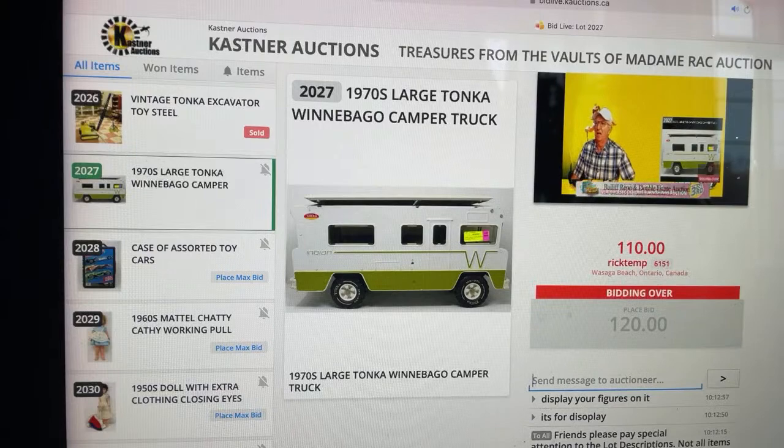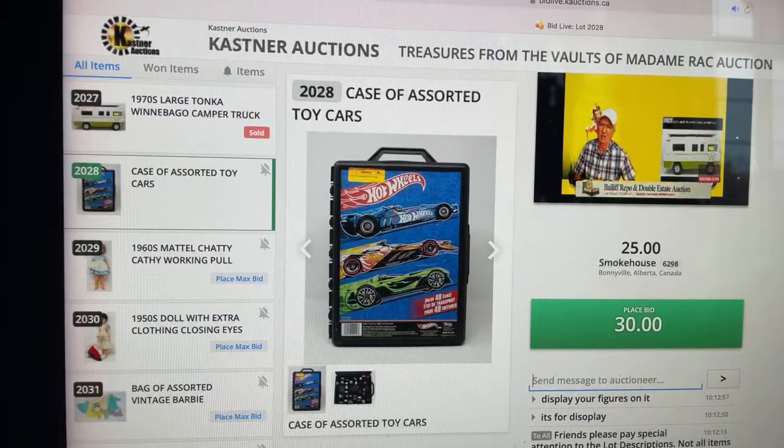There it goes. There's a Chatty Cathy coming up. I'll be curious to see what that sells for. Playground on the beach there.